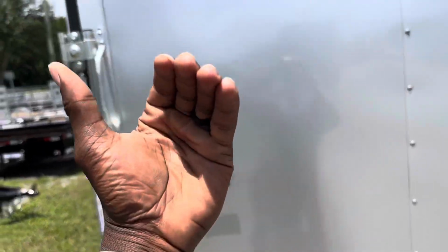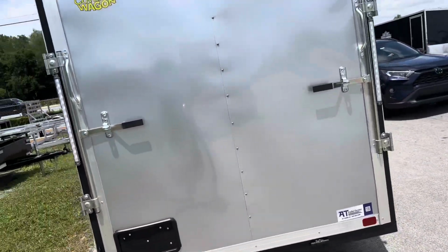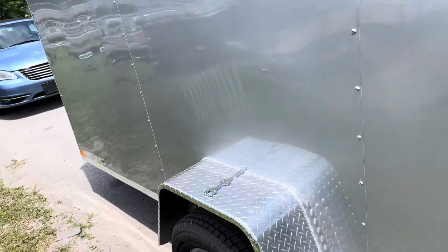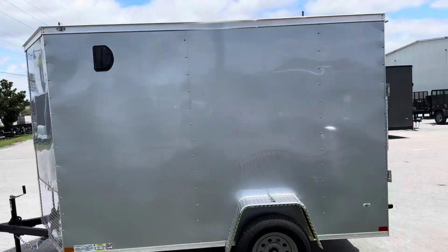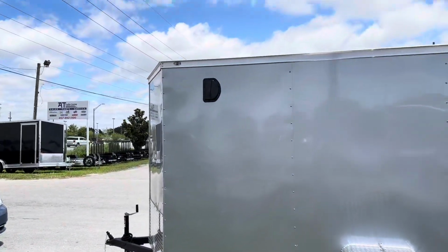Mine had the 2 barn doors, so I had to use ramps. But this one's a great trailer if you're getting into that lawn care situation, or I mean, you can also use it for junk hauling. I wouldn't really recommend it because it's not really long and it can't hold as much as if you have maybe a flatbed or something that's more open, because it actually is enclosed.